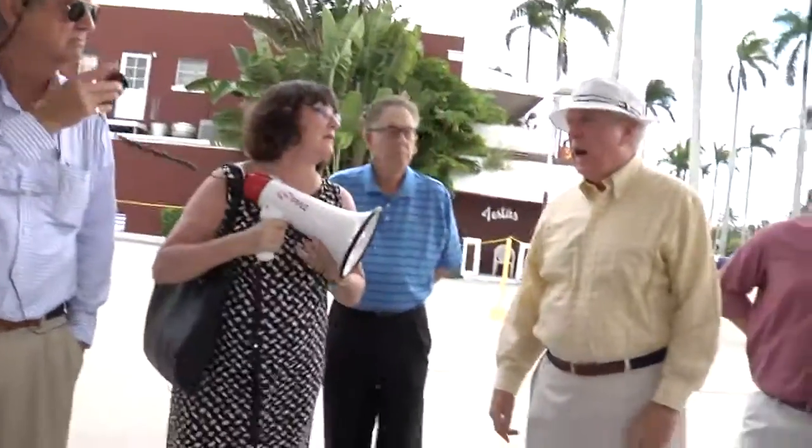So yes, it has. But Bob, I heard something the other day that I didn't realize, and that is the PUD that has been approved, or the plan that's been approved for the Breakers, only includes 31 units. I think it's 31, I may be wrong, on this property. The rest of it is across County Road. Do you know that?